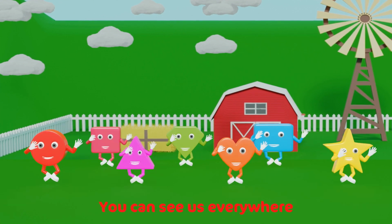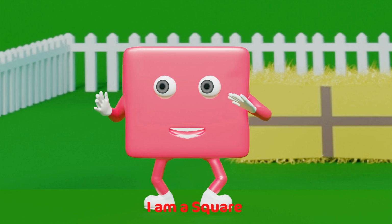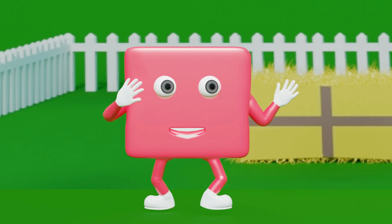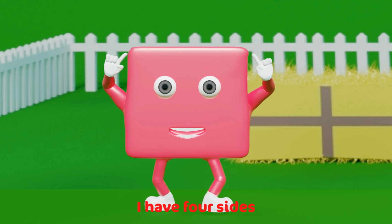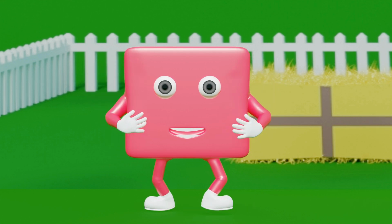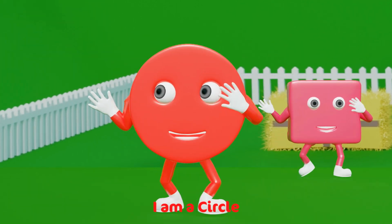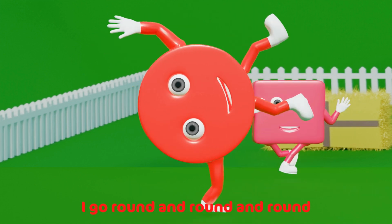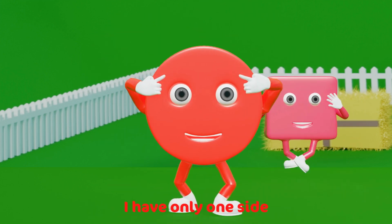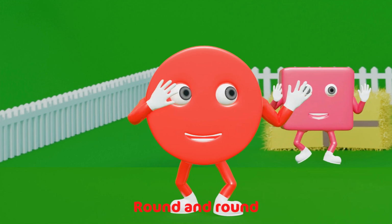Shapes. You can see us everywhere. I'm a square, I'm a square. You can see me everywhere. I have four sides. I'm a circle, I'm a circle. I go round and round and round. I have only one side.